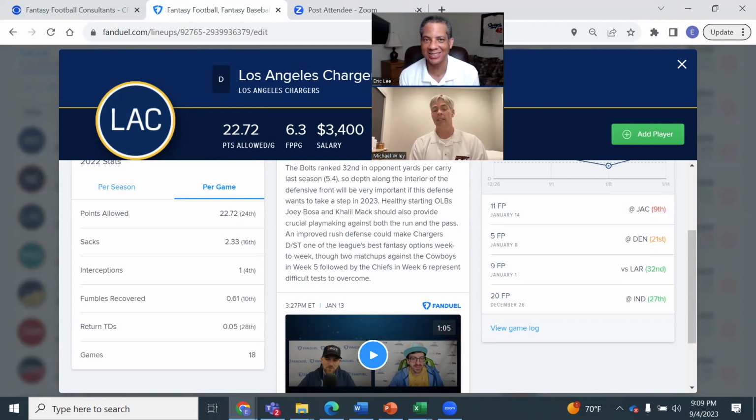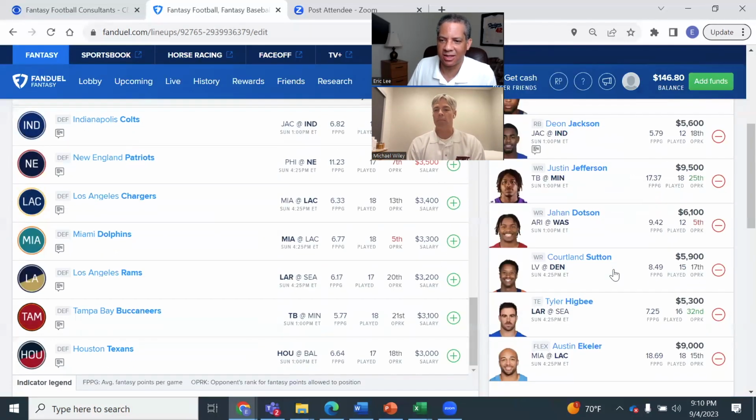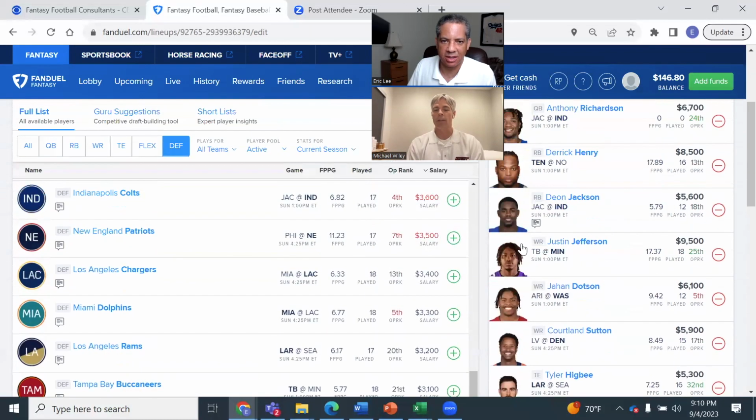And all sacks, all interceptions, and most fumbles occur in the passing game. So I like the fact that they were right middle of the road in sacks per game last year, and actually really good in interceptions. They're favored. They're home. Wow, I like this for $3,400, Michael. Yeah, I want to see Bosa and Mack be a little bit more aggressive on the defensive line this year.